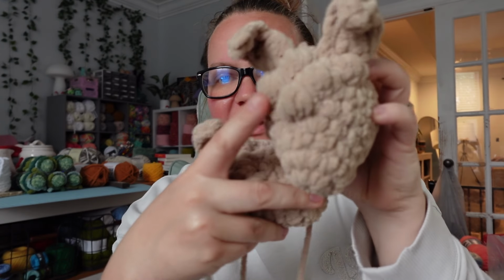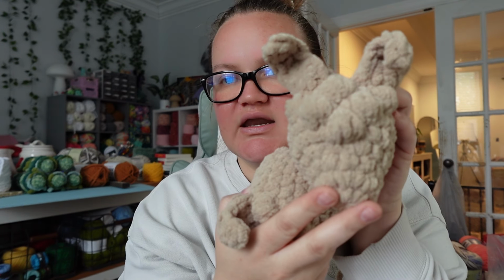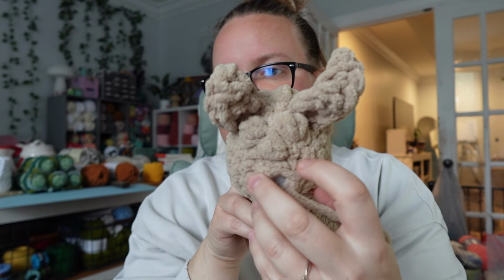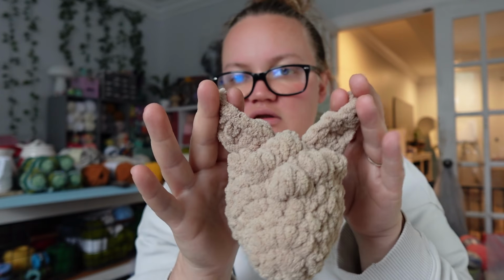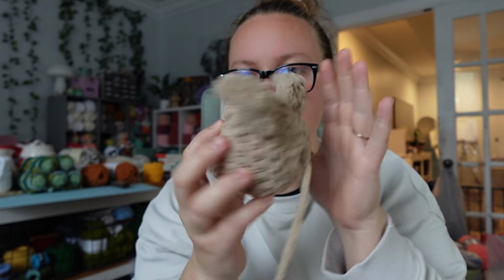The pattern comes with little baubles that look like the fluff on the forehead. So I did the first head exactly as written, and it's got the baubles pretty much across the top of the head. The second one I only did the baubles that were in front of the ears, so I omitted the rounds, the ones back here.